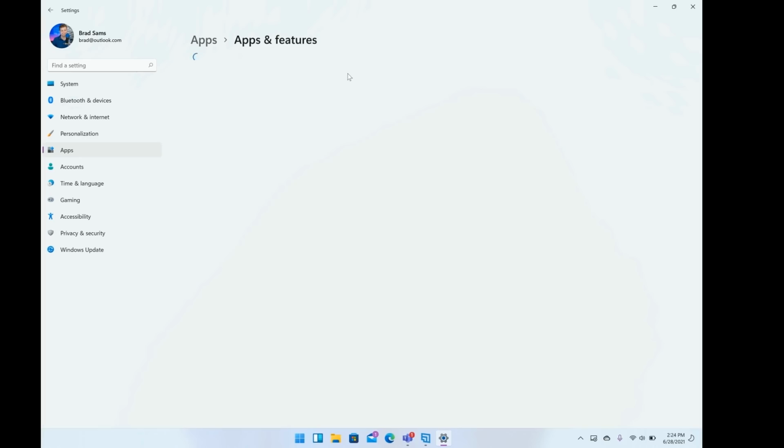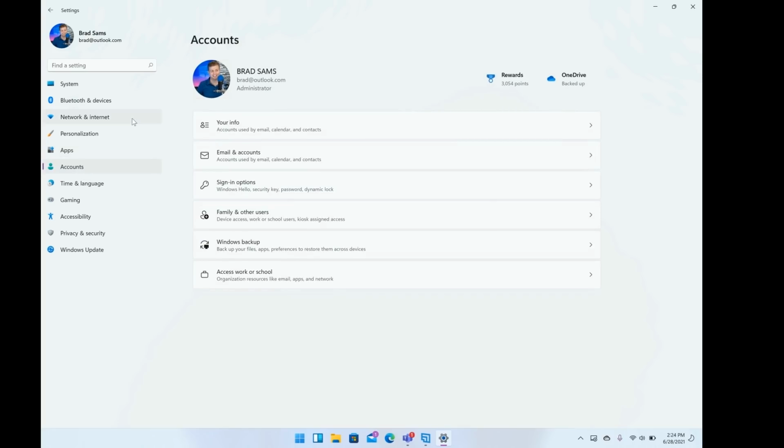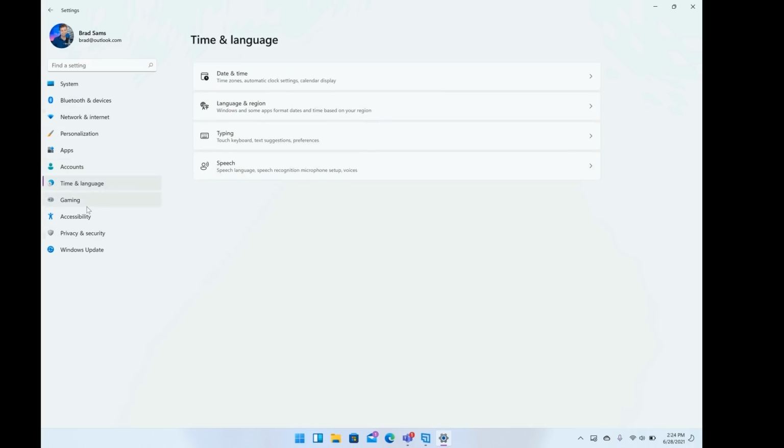And don't be surprised if you see a Surface or a Microsoft event tied to this launch, because this is a big deal, to launch Windows 11. And so they will probably do it with some new hero hardware, and that would make a lot of sense. And Microsoft has historically held events for hardware in the month of October.